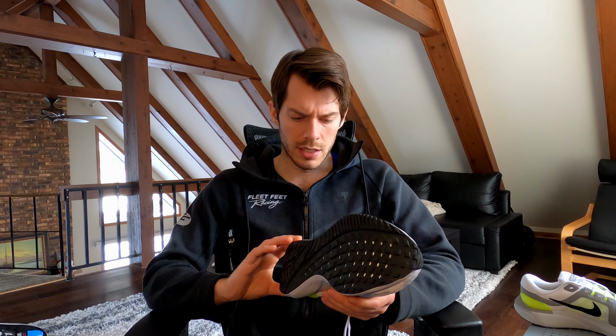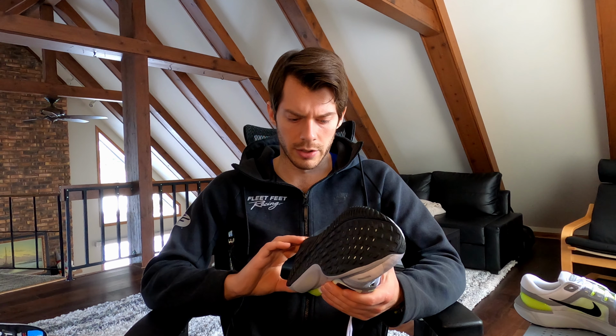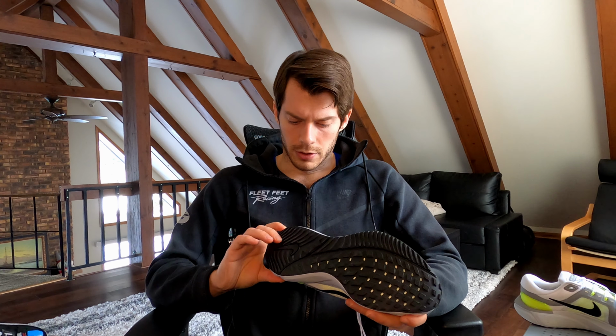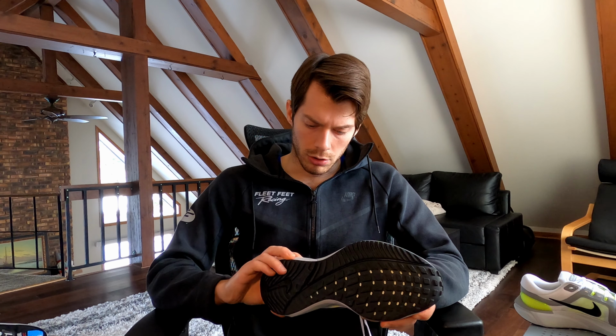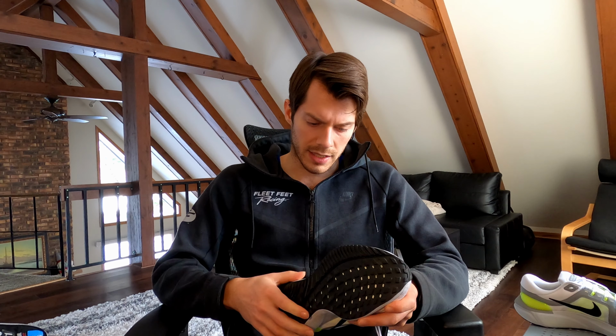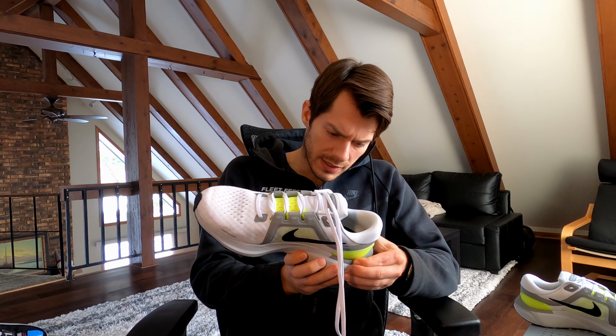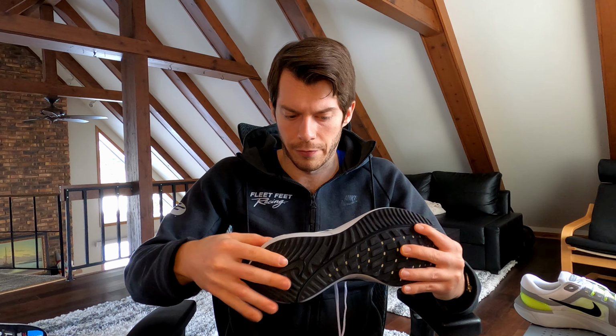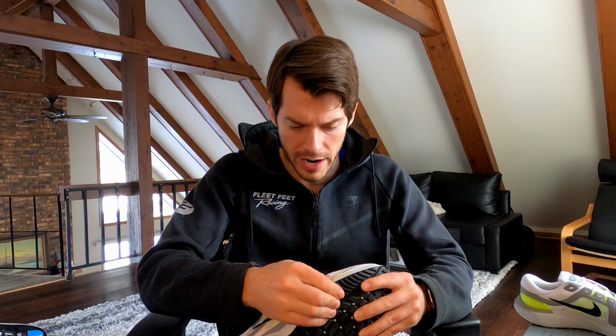So let's talk about the midfoot and the outsole here, or the midsole outsole. Rubber-wise, I can definitely feel the ZoomX. It's basically all over the shoe, but there's also, I guess, some React on it. I don't know the exact areas where it is. My guess, if I had to speculate, is that it took the Pegasus Turbo 2 and flipped the rubbers around. As in, this dark gray feels sort of like React foam, and this light gray is the ZoomX.